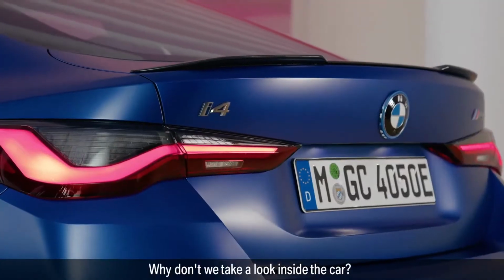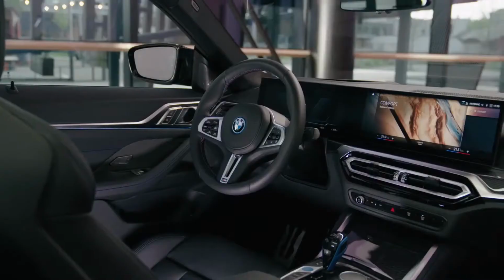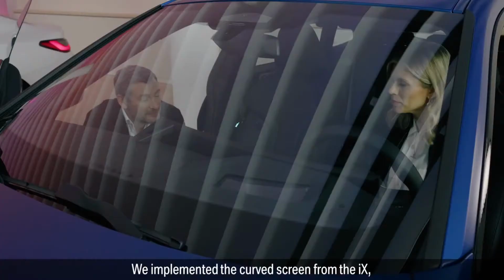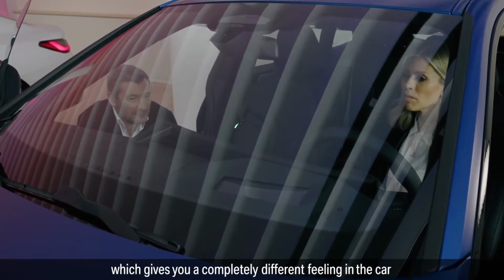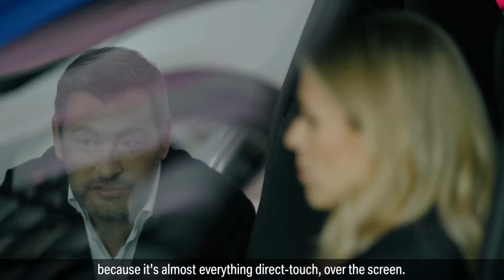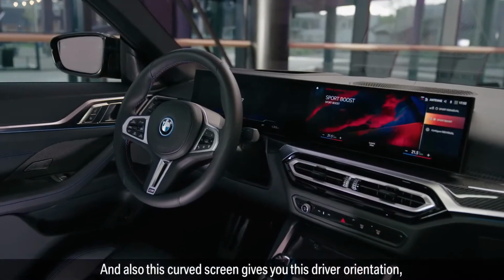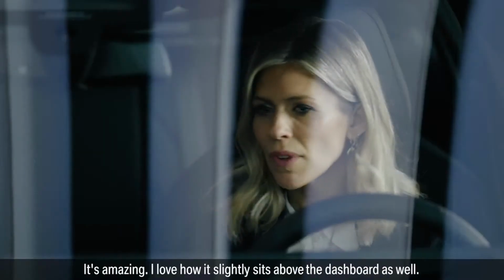Why don't we take a look inside the car, because of course this is where we'll spend most of the time. We implemented the curved screen from the iX, which gives you a completely different feeling in the car, because you can reduce switches, as almost everything is direct touch over the screen. This curved screen also gives you the driver orientation which is so typical for BMW, but in a completely different experience.